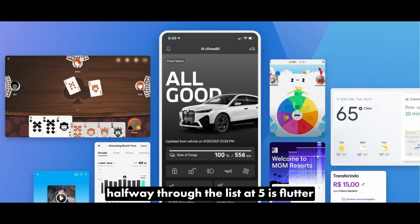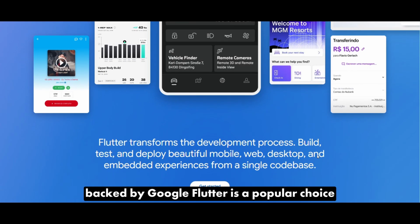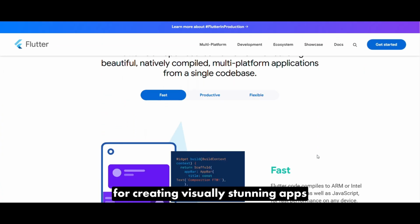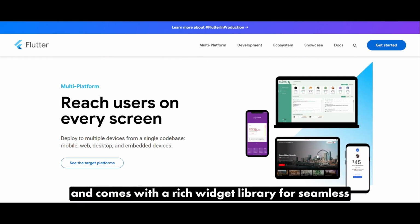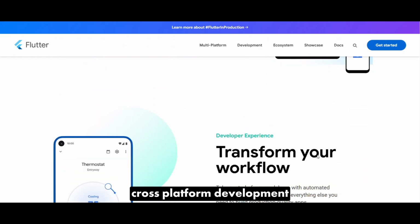Halfway through the list at 5 is Flutter. Backed by Google, Flutter is a popular choice for creating visually stunning apps. It uses the Dart language and comes with a rich widget library for seamless cross-platform development.